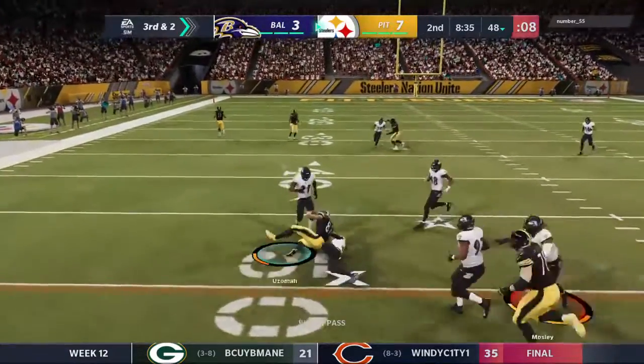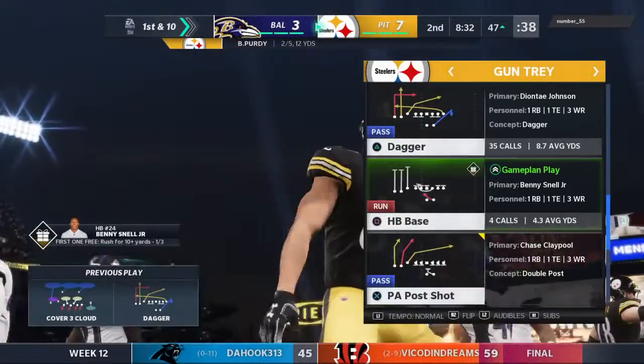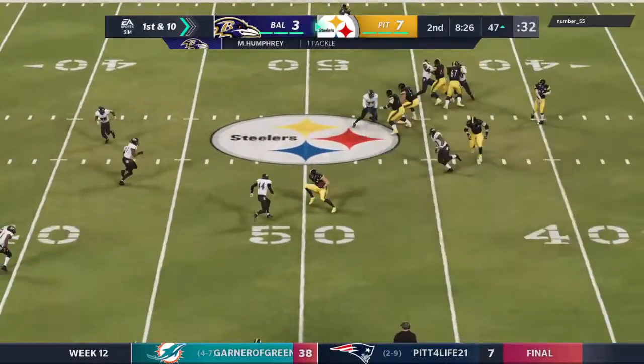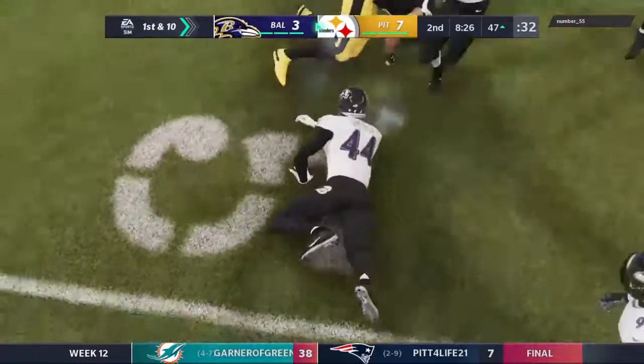Got an open man. That's C.J. Uzama. And he will have a Steelers first down by a couple of yards as they're able to get 4 there on 3rd and 2. It'll be a pickup of 4. Good enough to earn him yet another first down. At the 47-yard line.